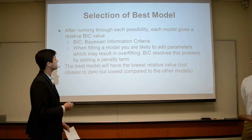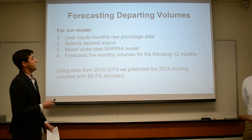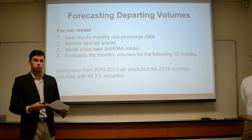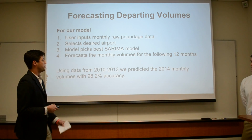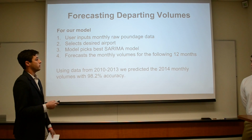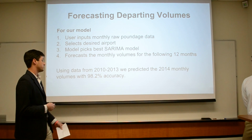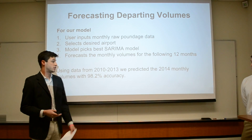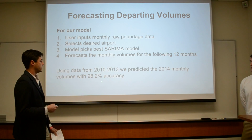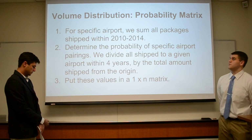So just as an overview of what we did, the user inputs the monthly raw poundage data that we accumulated from online. You select whatever airport you wish to analyze. The model picks the best SARIMA model with that BIC value, and then it forecasts the monthly volumes for the following 12 months. To test the accuracy of our models, we used the data from 2010 to 2013 to predict 2014, which we already had, and compare it, and we found that we were about 98.2% accurate.